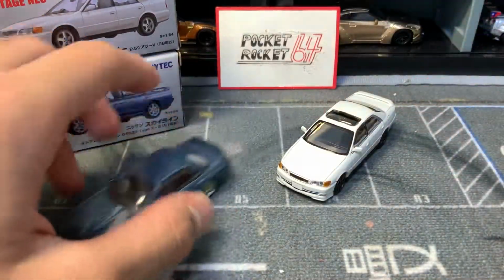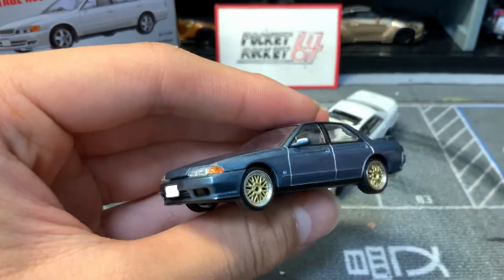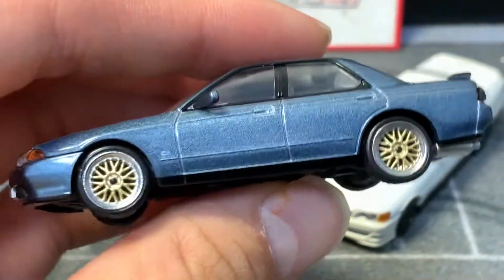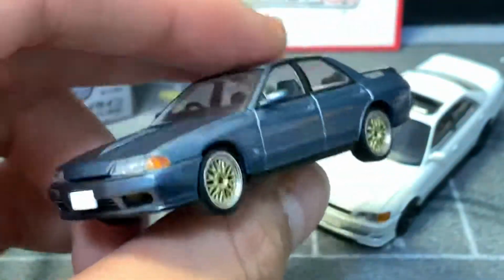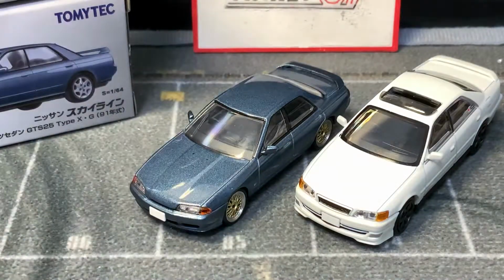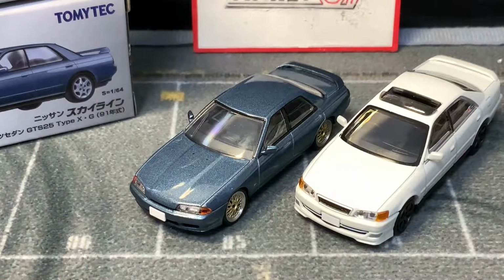For both cars, I did get some new wheels and tires because I feel like they look a lot better. So the R32, we got some BBS LMs. And if you've been paying attention to my videos, you will notice that these came straight from the Mini GT R32 GTR. So these are the stock wheels for the R32. Not that great looking, kind of bland, but there you are.